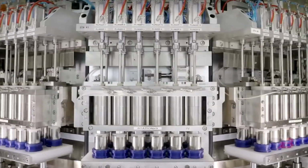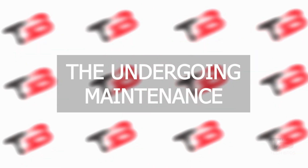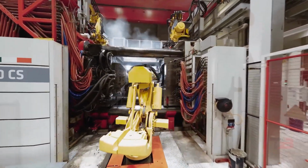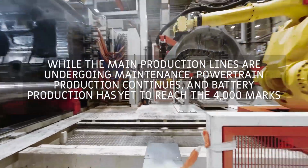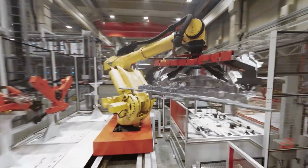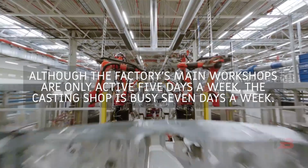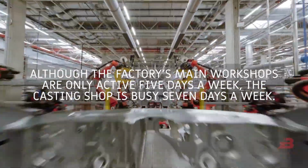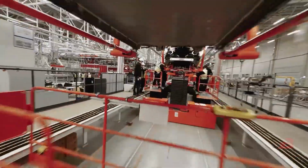The installation of the cathode line will begin this week, according to a source with knowledge of the situation at Giga Berlin. The Giga Berlin production lines, mainly the machinery, are undergoing maintenance. While the main production lines are undergoing maintenance, powertrain production continues, and battery production has yet to reach the 4,000 marks. After maintenance of the production lines concludes, the factory continues to operate. Although the factory's main workshops are only active 5 days a week, the casting shop is busy 7 days a week. Giga Berlin will increase production at the previously anticipated rate.